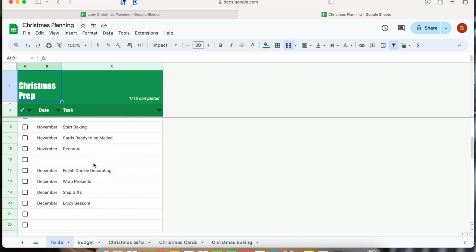Cards I try to have ready. So usually my Christmas cards are filled out, stamped, ready to go by Thanksgiving or the day after. If I have to work on Thanksgiving, it's usually so slow that I can do my cards that day while I'm working. And then they're done. So I just like to have them done before Thanksgiving hits.